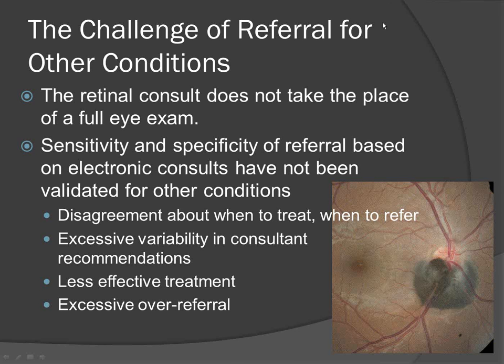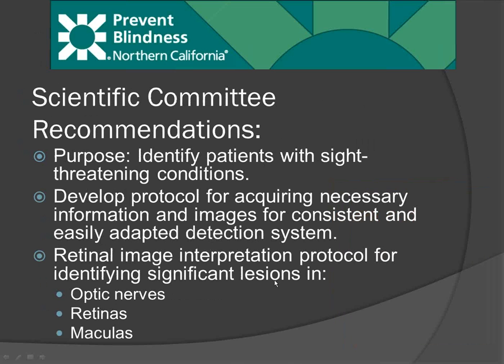The other problem is excessive over-referral, which is what I was talking about. Sometimes those can be rather dramatic. For example, with pigmented lesions, if you're suspecting that it's some type of ocular cancer, that could be life-threatening. But at the same time, we know that 99.99% of the pigmented lesions are not going to be melanoma, for example. So how do we manage those issues? We're not alone in trying to figure out a reasonable way to deal with those problems. Prevent Blindness America is interested in being able to, of course, prevent blindness by early detection in adults and in children.